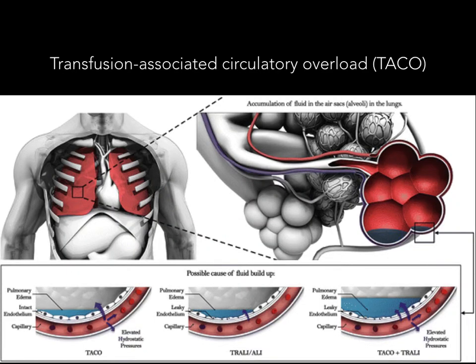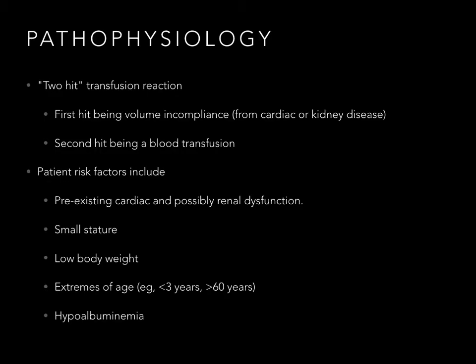Transfusion-associated circulatory overload. Transfusion-associated circulatory overload is a form of circulatory volume overload that can occur in any individual and with transfusion of any blood component. However, the volume transfused correlates with the risk of developing it, making it less likely with cryoprecipitate than with fresh frozen plasma.